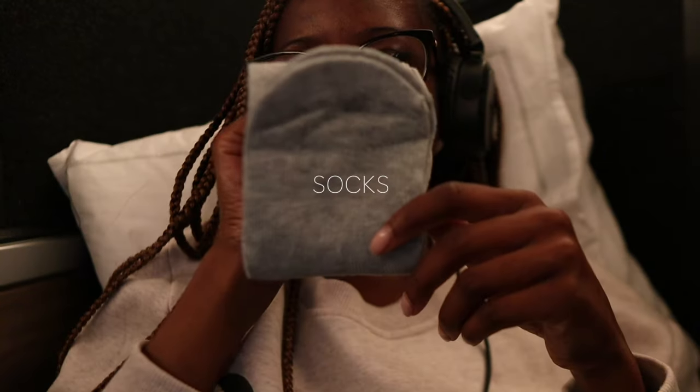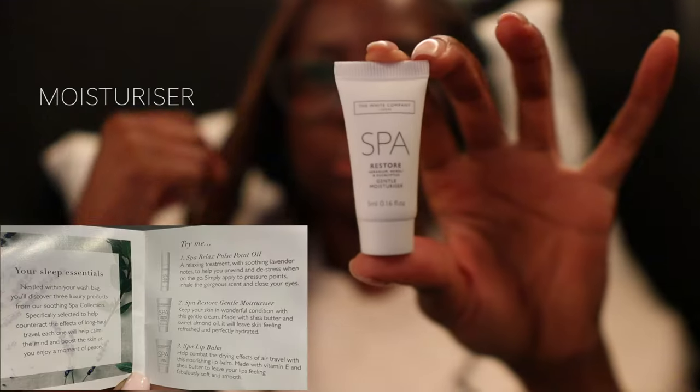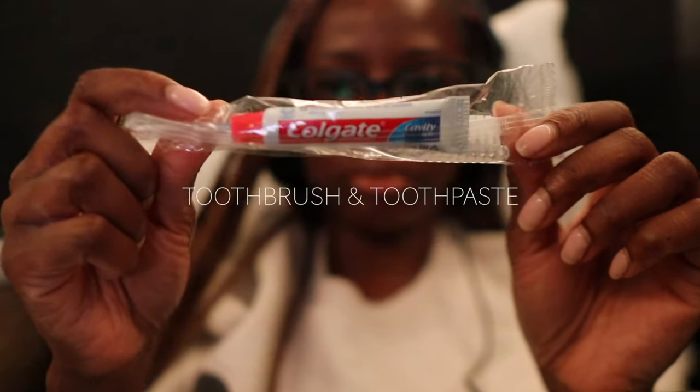Inside there's an eye mask, socks, lip balm, pulse oil. This smells so good, smells like you're in the spa. Moisturizer, earbuds, pen, and toothbrush and toothpaste. There's a light here, a little torch light, so when the plane goes dark, if you want to read, you can put that light on.